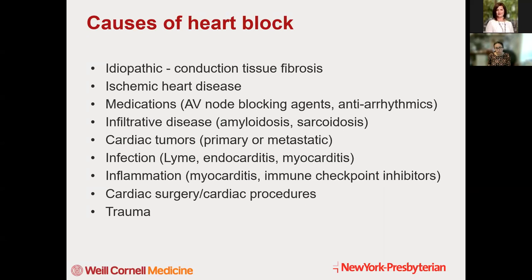Infections, so here in the northeast region of the United States, we not uncommonly see Lyme disease, and this can lead to heart block. Endocarditis, particularly those involving the aortic valve, because the AV node actually lives very close. So if you get an aortic root abscess in conjunction with aortic valve endocarditis, this can lead to heart block. And then myocarditis can lead to heart block as well because you have all of this infiltration of inflammatory cells into the myocardium.